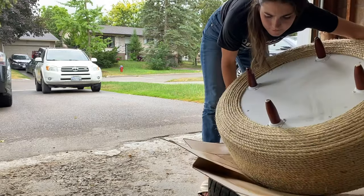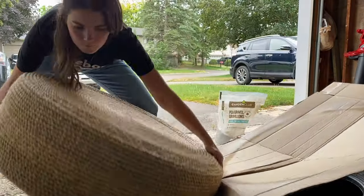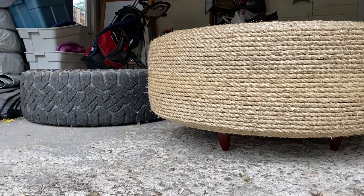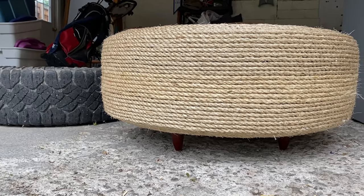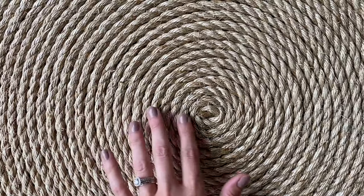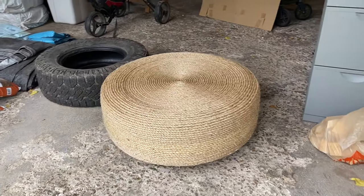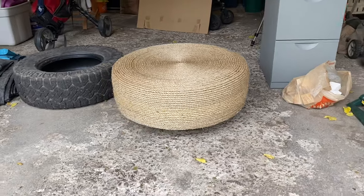I'm thrilled with how this turned out, but I do want to say that it cost a lot more money in supplies and time than I anticipated. DIY is not always the most cost-effective way to do things, but sometimes it's the joy found in the process of making something that makes it feel worth it. Just something to consider if you want to take on a similar project.